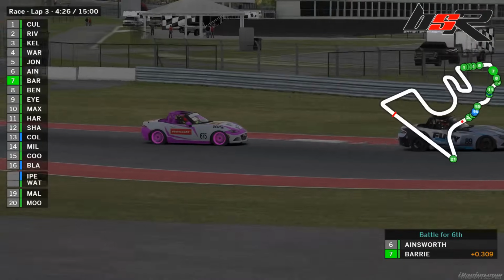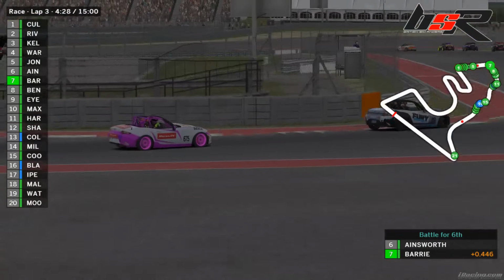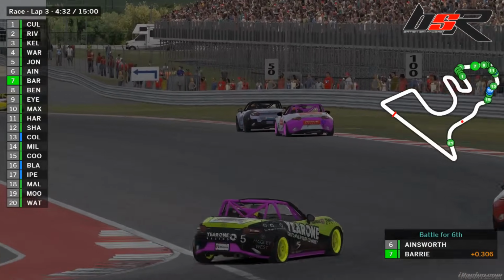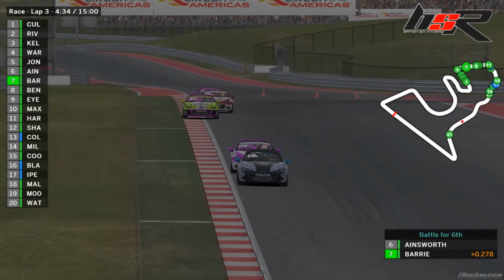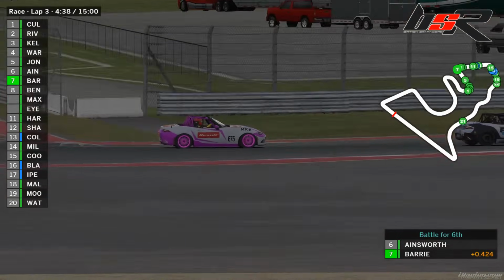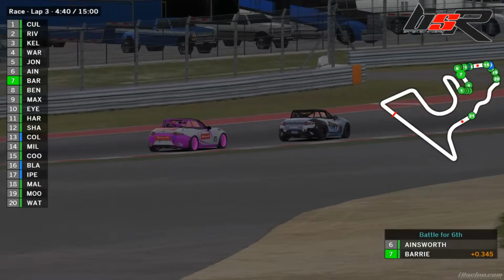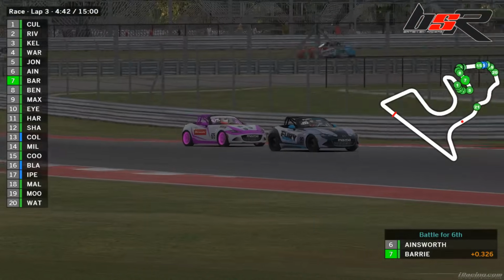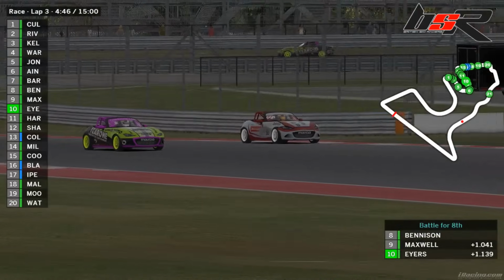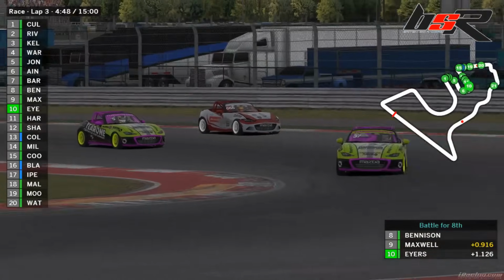Yep, absolutely. He's managed to get through the field and pick up some positions, slowly getting through the field. And I've just noticed that one of the Result Clothing guys is not around tonight. Mikey Key, I thought he would have been on track this evening, but I think other commitments might have got in the way possibly.